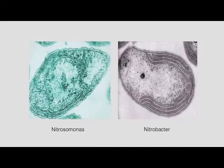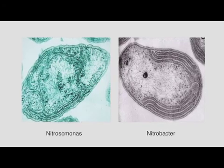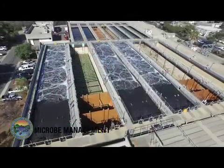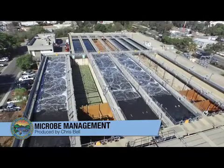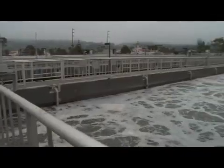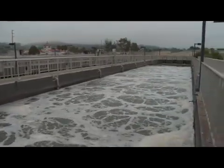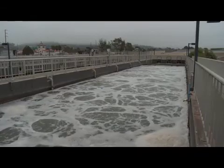Say hello to Nitrosomonas and Nitrobacter, two forms of bacteria currently playing supporting roles in the biological treatment of wastewater here in Santa Barbara that are about to become the stars. To understand how these two bacteria will help, you first have to understand the role bacteria play in the wastewater treatment process. And it's a biological process.